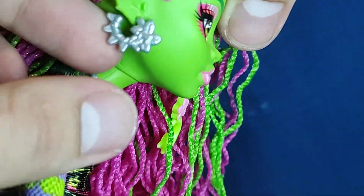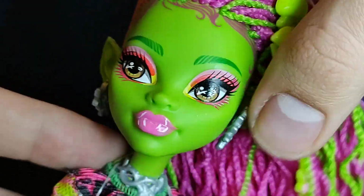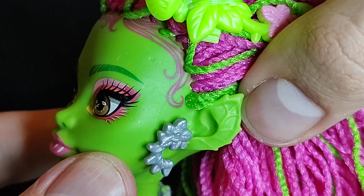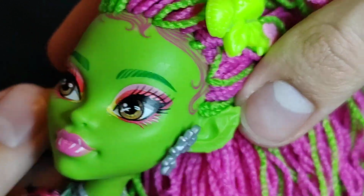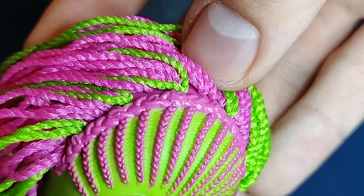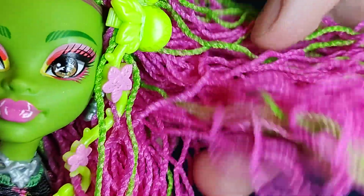I love her hoop earrings, by the way. Since we're up close and personal, let's take a look at her makeup too. And her ears. Look at these. This is so cute. And her cornrows. Her hair is so fun. I wish that we got more Monster High dolls with hair like this.